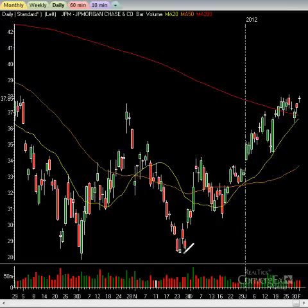Now, let's take a look at other financials. JP Morgan, obviously overbought. I still don't like this as a short, though. I think Goldman's the best short out there. The reason why I don't like it is because you have a ton of support right here of two moving averages coming together to form a necktie in the next couple days.